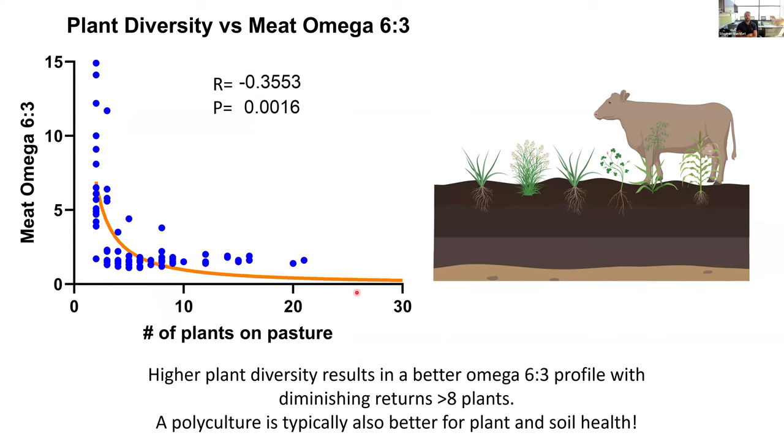How do I get a good omega-6 to 3 ratio? Well, we looked at a large number of correlations, and really the only thing that stood out was plant diversity. As you can see here, it tapers off, with diminishing returns after about 8 plants on pasture. We asked all the farms, through detailed questionnaires developed by the Bionutrient Institute, how many plants on pasture do you have, and can you give us an indication of the composition? What we found was that about 8 or so is when the regression line starts to taper off. We see a lower omega-6 to 3 ratio with a higher number of plants on pasture, with diminishing returns at about 8 plants.